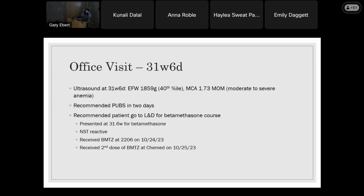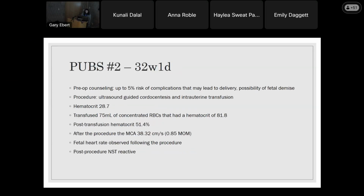She presented for her first dose of beta. She had a reactive NST. She got her second dose of beta at HemMed at her office clinic. Then she had a second PUBs at 32 weeks and 1 day.